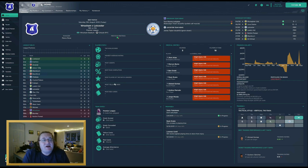So here we are then, yet another new season, yet another kickoff. We are ready for a home tie against Leicester. I've been trying to get them to expand at Wroxham Stadium. They keep refusing to do it. So I expect a full house, but we could sell the ground out twice.